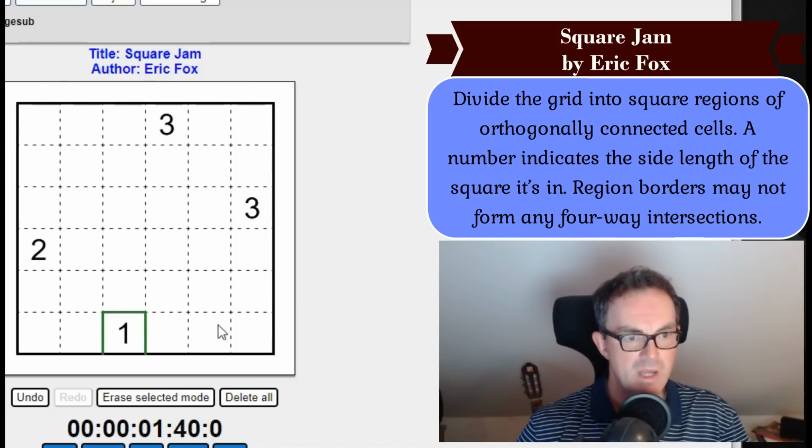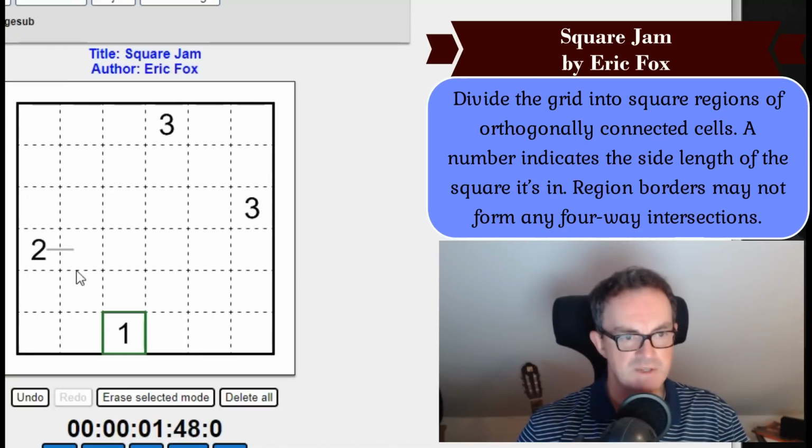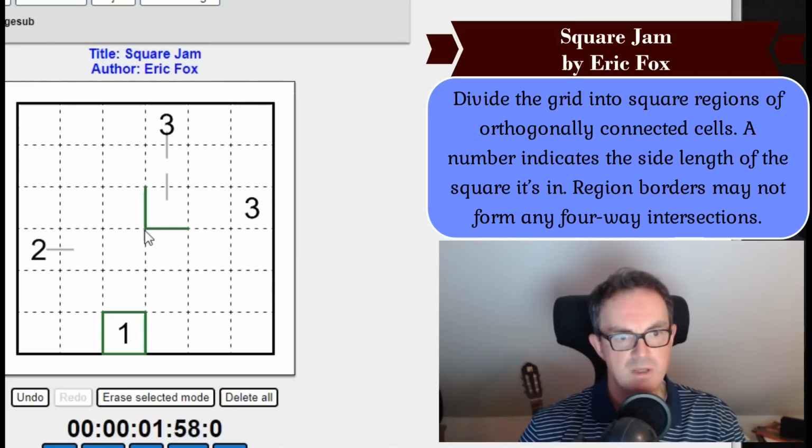We've got a 1. That must be a square, mustn't it? Let's see, a 2, that must come out to there, but then we don't know what it does after that. We don't know whether it goes down or up. A 3 must come to there. Oh, I see. Right, and this 3 must also come to there, look. So in fact, these 3s, strangely enough, I think are joined together. Like that.